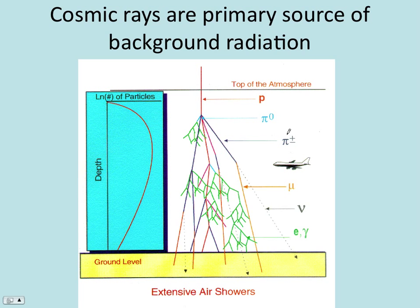Cosmic rays, mainly protons, coming from all kinds of sources, exploding stars and other interesting things. I recommend, if you're interested, just do a little bit of online research about cosmic rays and you'll find it's a very fascinating subject with lots of history and other related aspects, and you can even make your own cosmic ray detector. And so they're the main source of the background radiation that we're measuring.